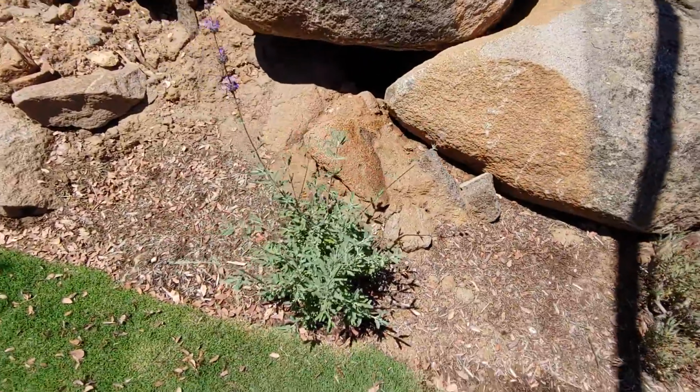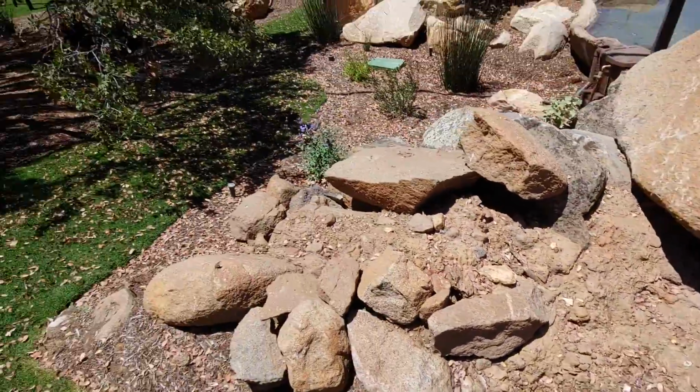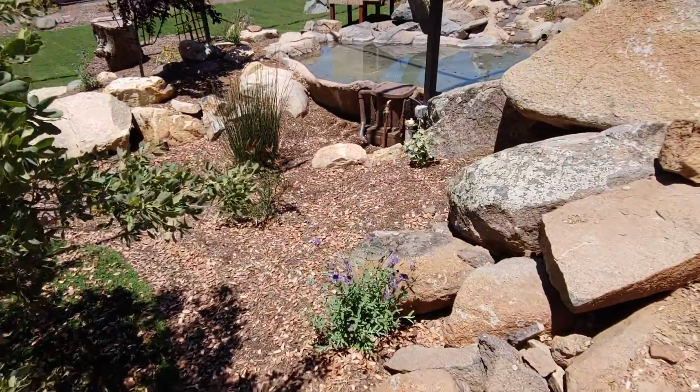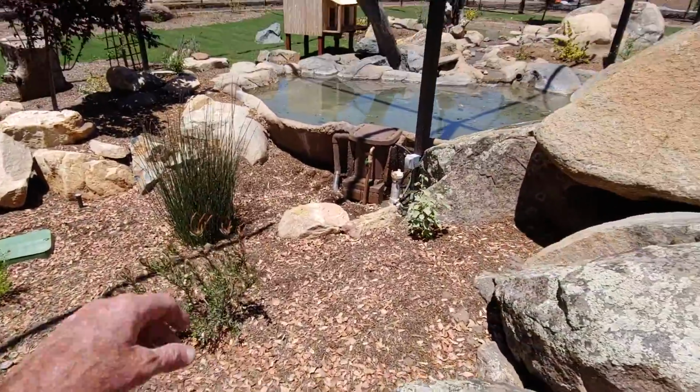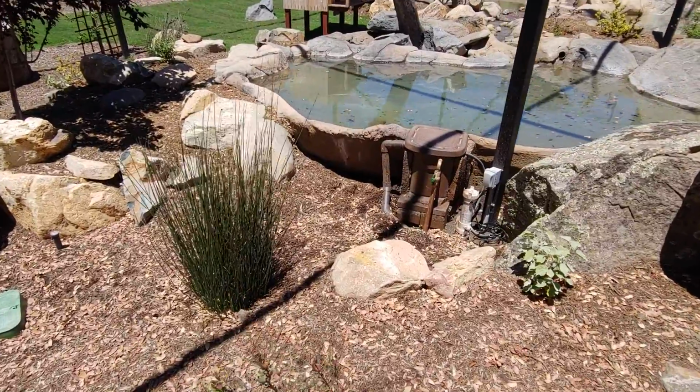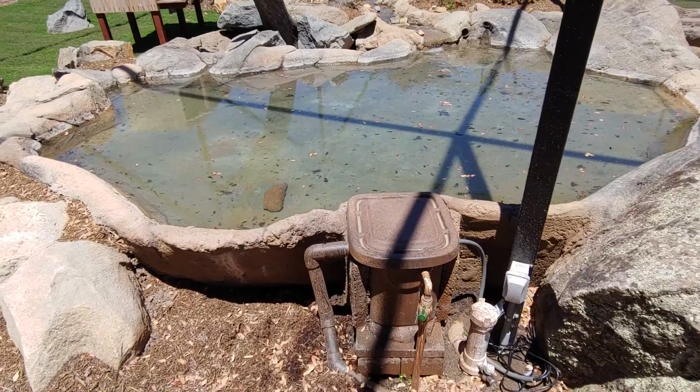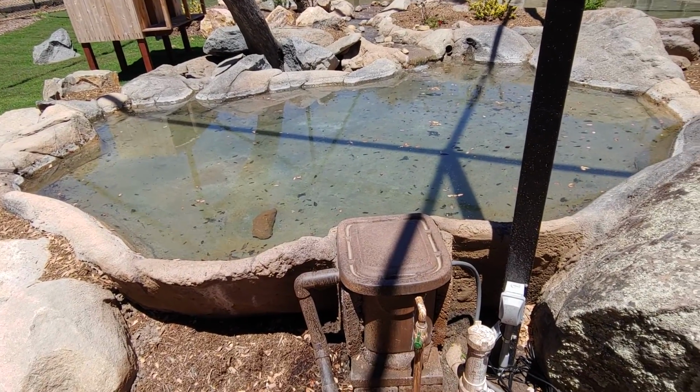Again, I love all the plantings. I don't know all the species names, but that'd be something maybe I could learn. But I'm just a rock guy. So here's the skimmer. I changed out the pump. Got a better pump, a little more long lasting.